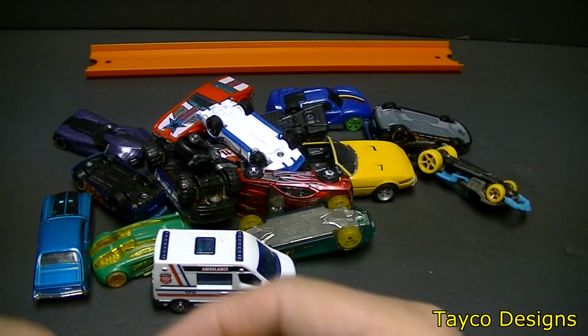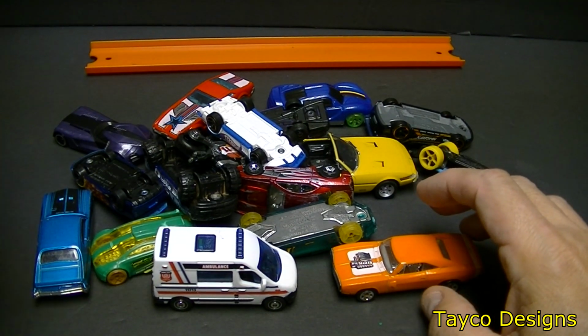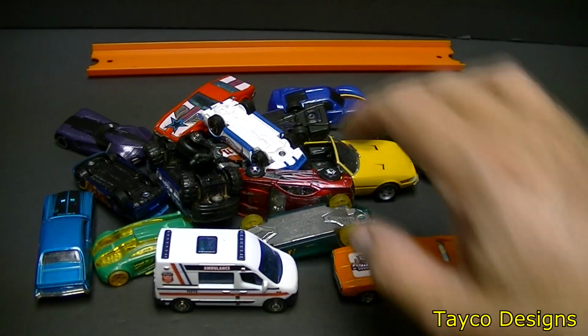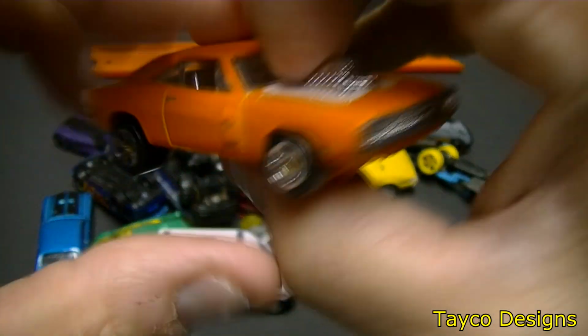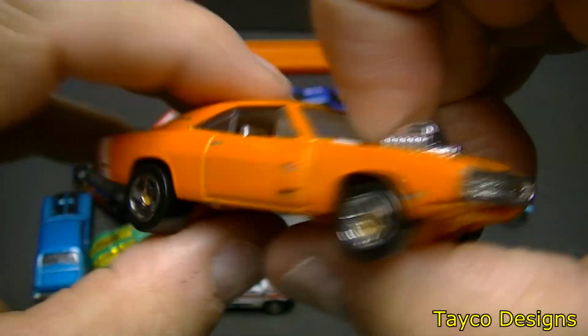So let's go ahead and make this fairly quick video here. We're just going to describe this pile of cars here, what I've recently picked up, and decide what I'm going to keep and what I'm not going to keep. Since I already had this one in my hand, let's go over this one. This is a good looking car. Not my favorite paint color, but this is a super, super good looking car. This is definitely a keeper. Definitely a keeper.